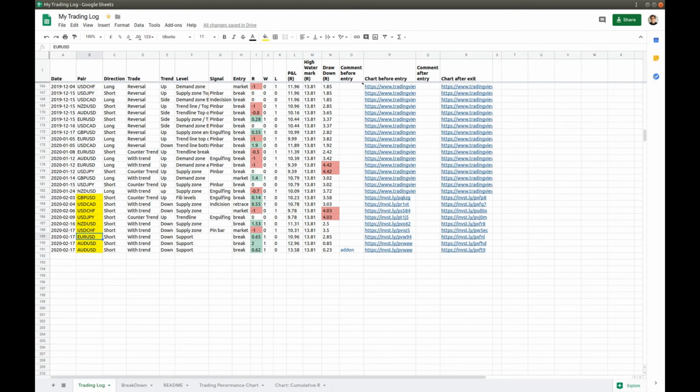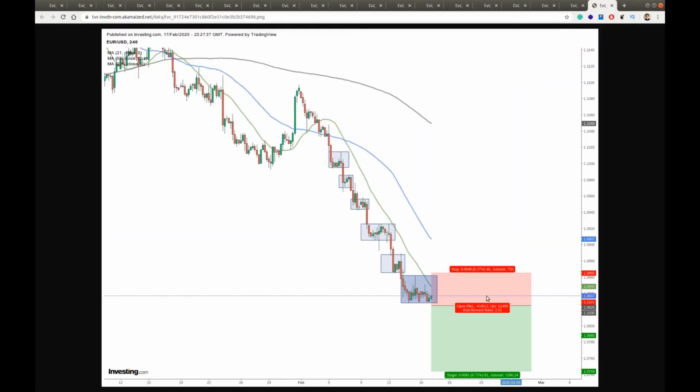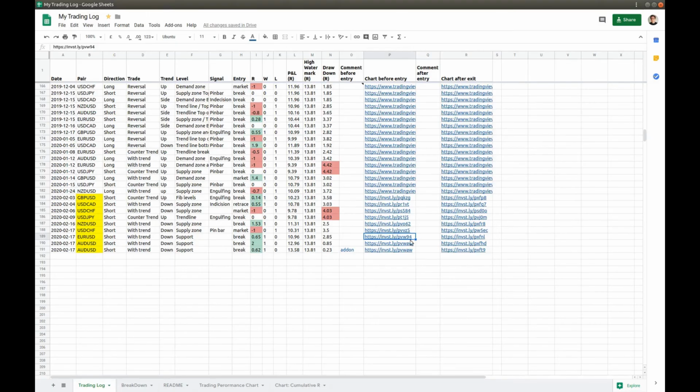Let's first go to the Euro USD. That is this one. So this is the way the chart looked before. So we had this, this is on the 4 hour, by the way. So we have this clear stepping down action. So we have impulsive, corrective, impulsive, corrective. So we have a leg down, consolidation, a leg down, consolidation. So here we had the leg down, consolidation. So I was expecting another leg down as a continuation if price would break below here. So let's see if that actually happened.